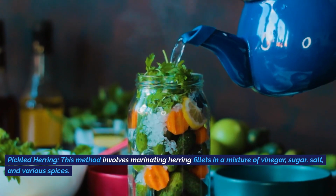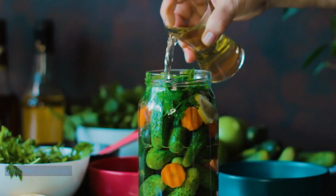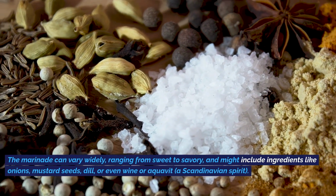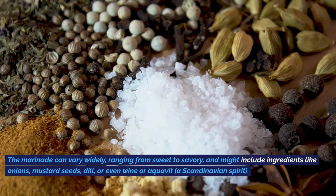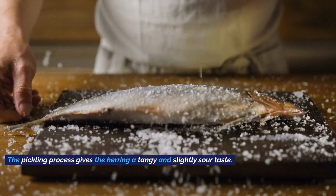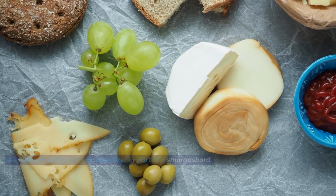Pickled herring. This method involves marinating herring fillets in a mixture of vinegar, sugar, salt, and various spices. The marinade can vary widely, ranging from sweet to savory, and might include ingredients like onions, mustard seeds, dill, or even wine or aquavit, a Scandinavian spirit. The pickling process gives the herring a tangy and slightly sour taste. It's often served cold as an appetizer or part of a smorgasbord.